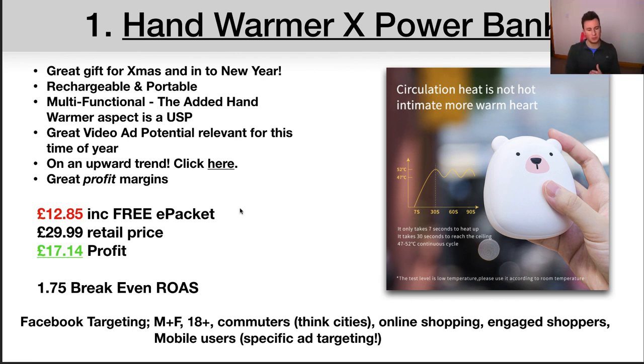The reason I like this product so much then is number 1 is just because it's quite a cute and cool looking product. Like I showed this to my girlfriend, and even though she doesn't really have a requirement for a power bank, she likes the fact that it's an animal and the fact that it's functional and it looks good as well. Definitely suited for the female market, but there's a whole bunch of other reasons as well.